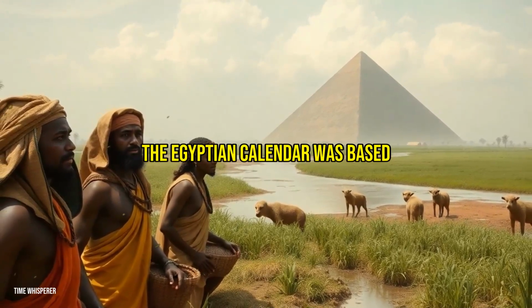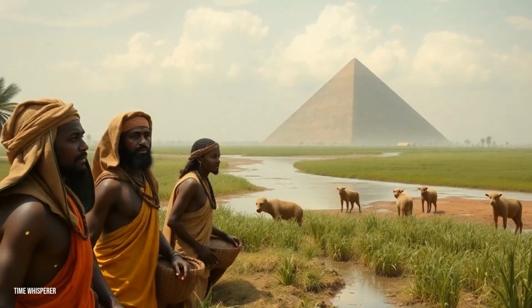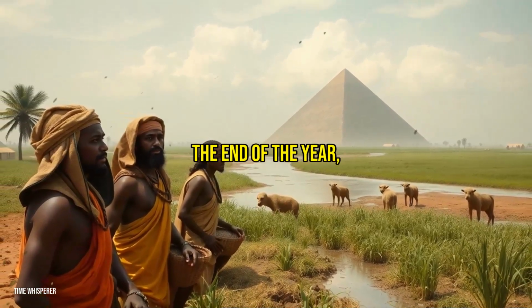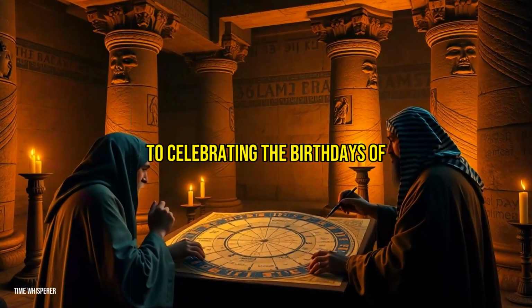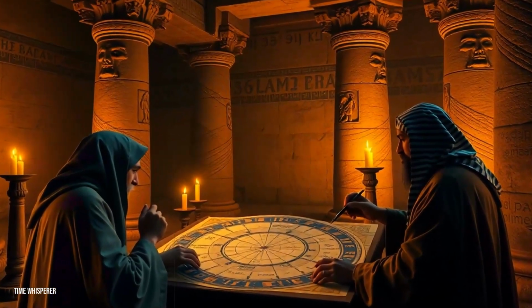The Egyptian calendar was based on the cycles of the sun, making it a solar calendar. It consisted of 12 months, each with 30 days, followed by 5 extra days at the end of the year, known as the epagomenal days. These additional days were dedicated to celebrating the birthdays of their gods, adding a spiritual dimension to their timekeeping.